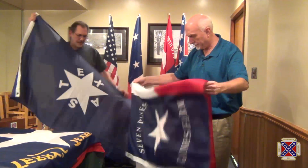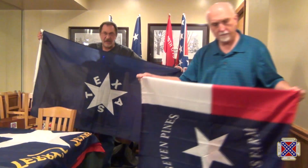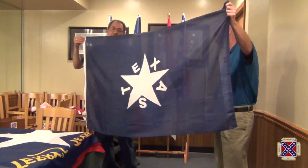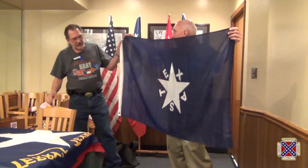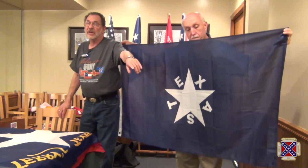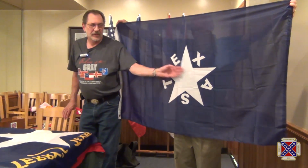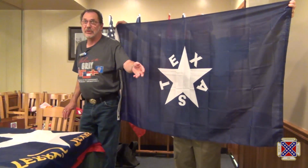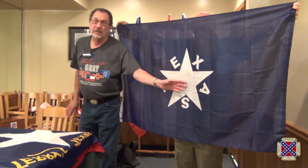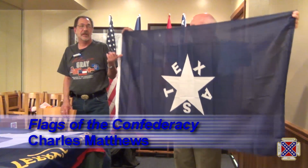It may have been these guys. Now this flag right here is a Texas flag by 1836. This is the flag that Texas had used before their regular state flag that they have now. And this flag had already gone out of existence. This flag was being used before they were admitted to the Union in 1845. So they were using this flag, and of course, as you see, it's a Bonnie Blue flag, and they just filled in the letters around it. But this flag was resurrected during the Civil War, and some of the Texas units carried it.